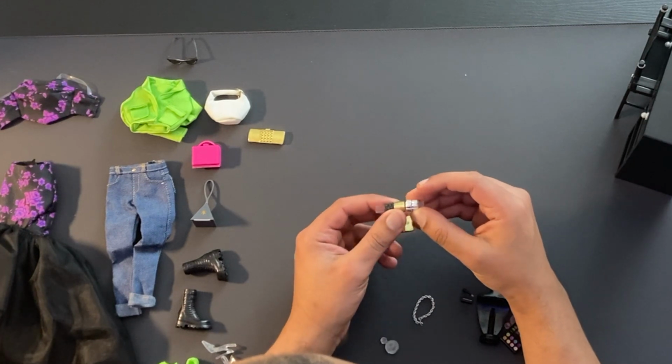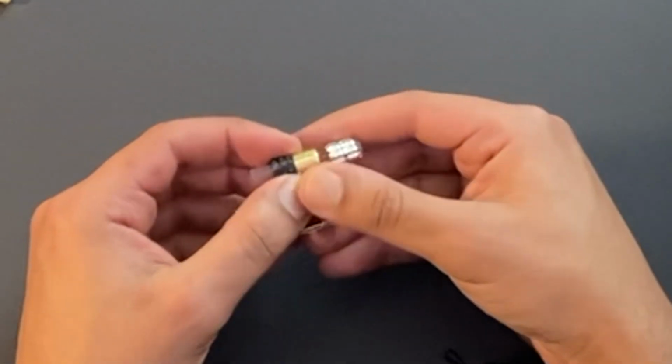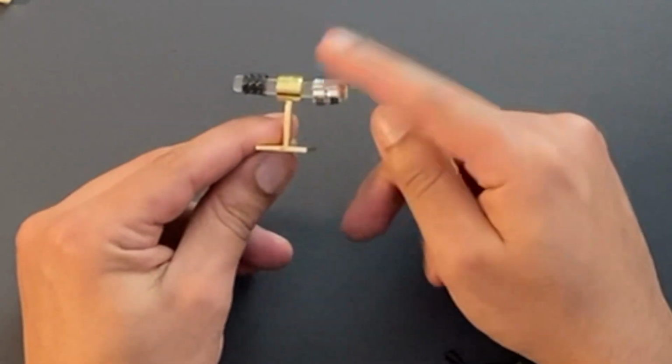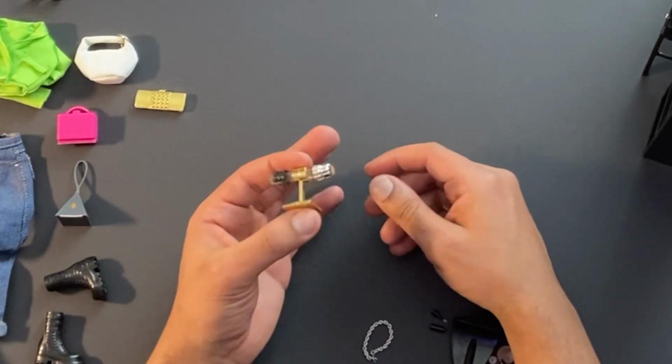We have here a bracelet holder. It comes with a pair of silver bracelets and a trio of black bracelets. I prefer gold over silver, but it's still an interesting piece. I like that it comes with this mirrored gold finish that matches the vanity itself.